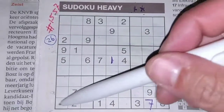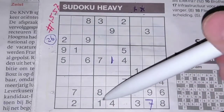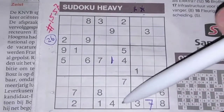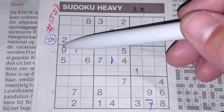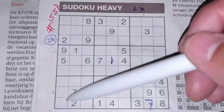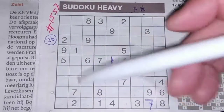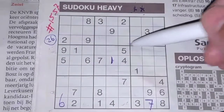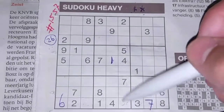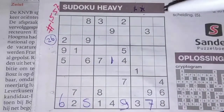Three missing numbers in the last row. Those numbers are 5, 6, and the 9. 5, 6, 9. I see here 5 and a 9. That means the 5 and the 9 goes in those 2 boxes. One digit left here should be the 6. The 5 and the 9 goes in those boxes. We have a 5 here, so no 5 there. 5 should be here, and the 9 goes there.